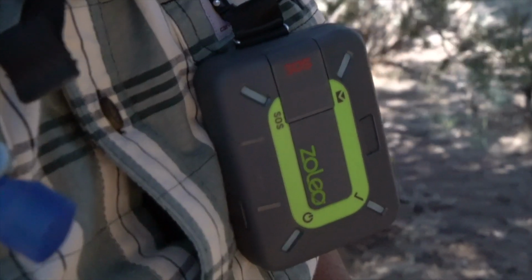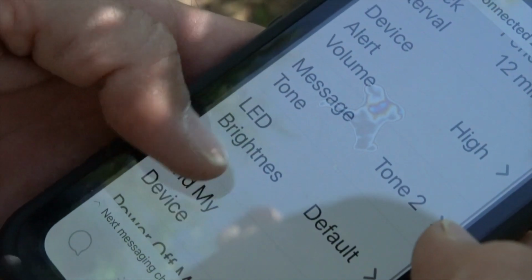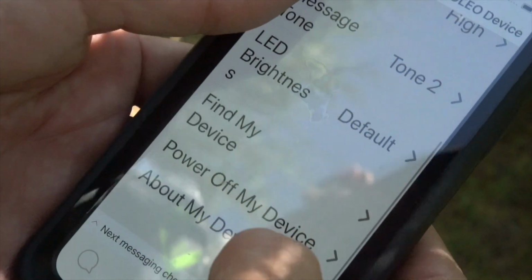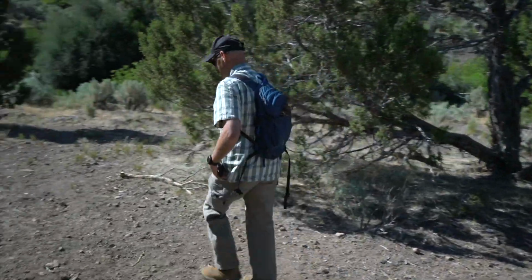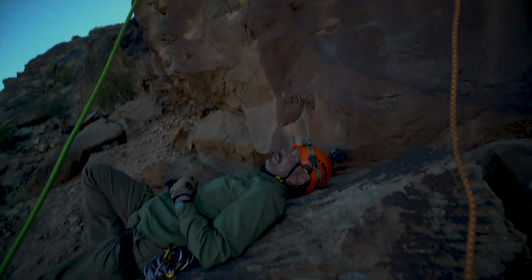There's also no screen on the Zoleo device to see incoming messages or satellite connection. In fact, I couldn't find anywhere in the app that shows connection status either. It may be under the About My Device tab, but I couldn't access that tab because of a flaw in the Zoleo app that won't let me scroll down to and open that tab. There are some very kludgy design flaws in the app itself. Otherwise, the Zoleo is an exceptional communications and rescue device.